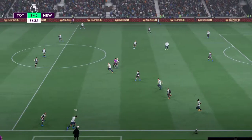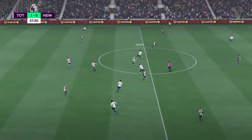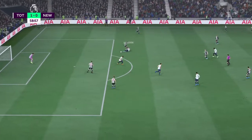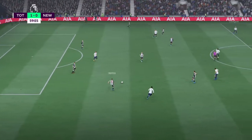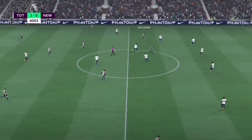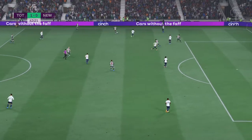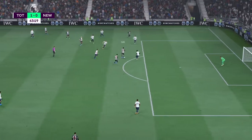Sessegnon. Harry Kane. Yves Bissouma has it. He's got space. But it fizzles out thanks to that piece of defending. And into the last 30 minutes now. Matt Target. I must say, this looks promising. Looking for that final pass and for that chance to level the game.